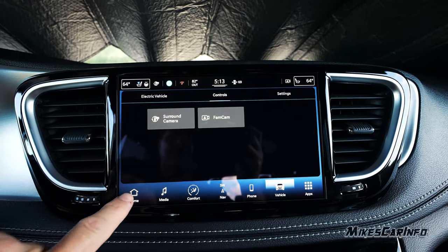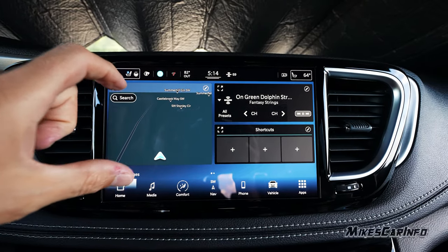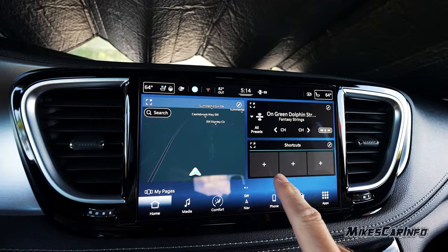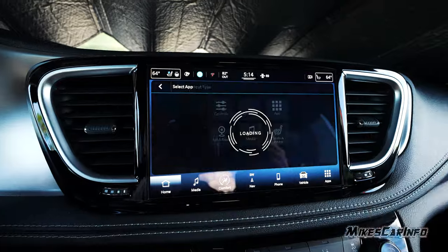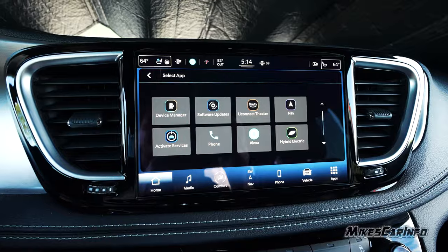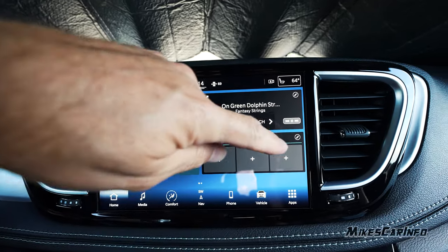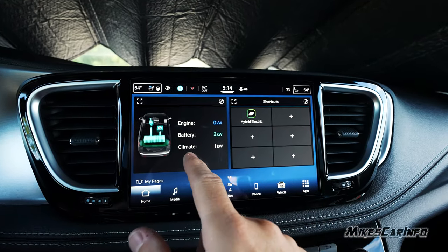So let's go to the bottom, and this is more like the normal Uconnect system. There's a home screen, which has what they're calling widgets, like a cell phone, and you can add different widgets. But it is limited. I tried to add the shortcut for the camera, and I couldn't do it because it didn't show up in the apps. So you're limited to these apps for the shortcuts. But you can put those apps there, and you can customize the home screen and put different shortcuts here. These little widgets can be replaced or changed.